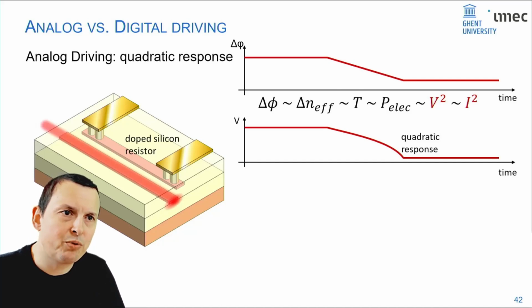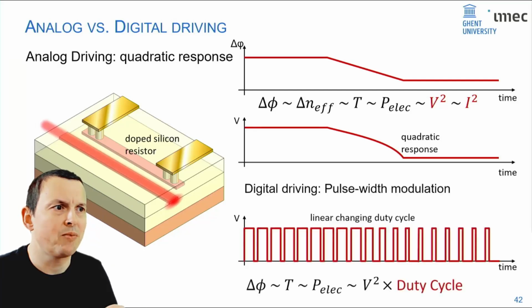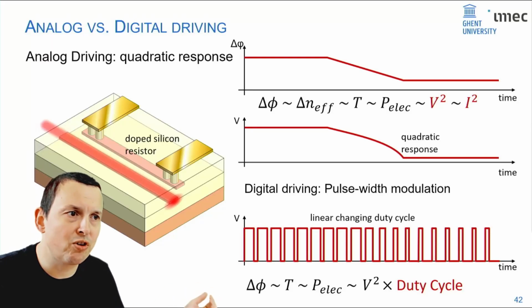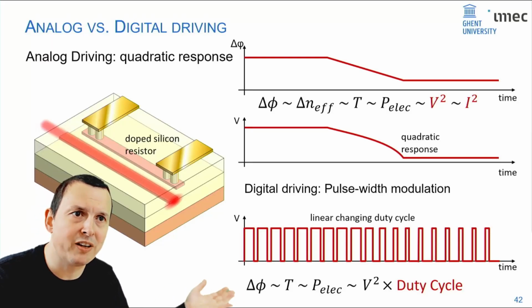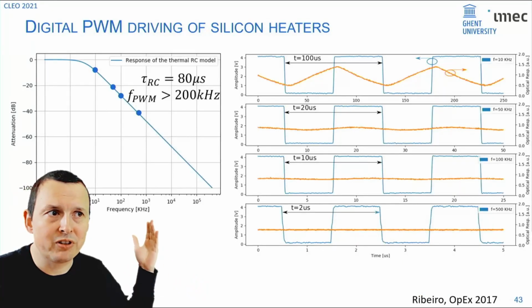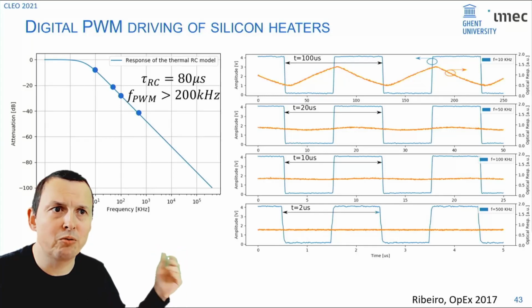A more elegant approach is to not use an analog driving scheme, but a digital driving scheme, by just sending pulses through the heater. And if you send them fast enough, the heater basically just sees the average power, which is proportional to the duty cycle of these pulses. So this is quite linear. The only catch is that you need to be fast enough. So we're talking about pulses of 200 kilohertz or more, moving towards a megahertz.